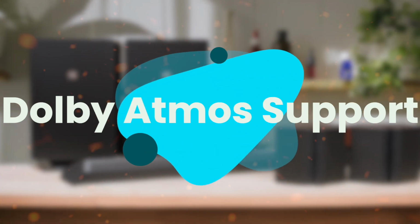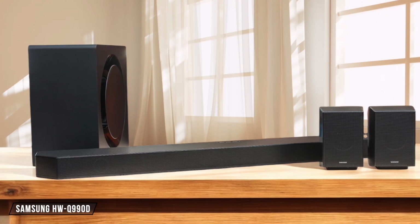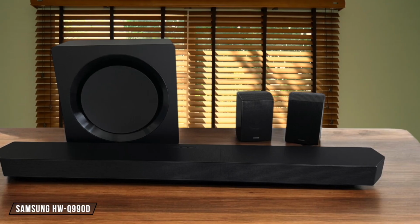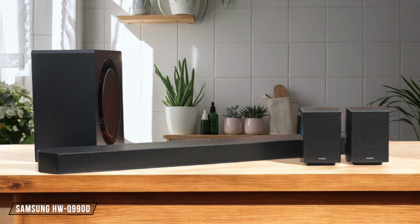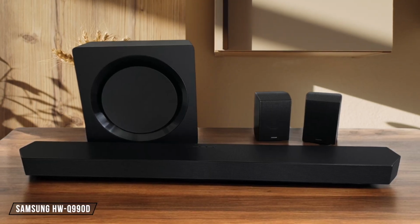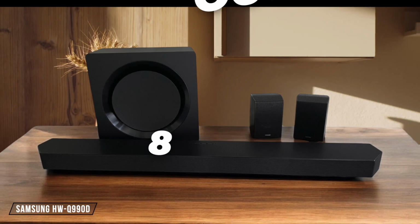Finally, we are going to compare them on the Dolby Atmos support category, which has a multiplier of 2. The Samsung Q990D delivers an impressive 11.4.4-channel configuration, with 22 speakers spread across its 4 units, creating a truly immersive Dolby Atmos experience that fills the room with sound from every direction. While the overhead effects are stunning, I found that some users might need to tweak the settings extensively to get the perfect balance.